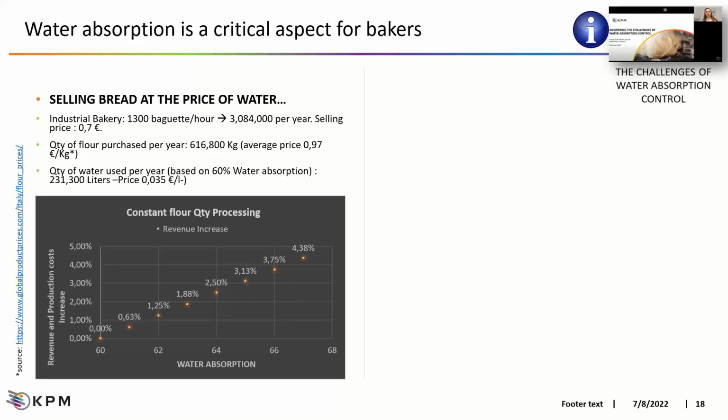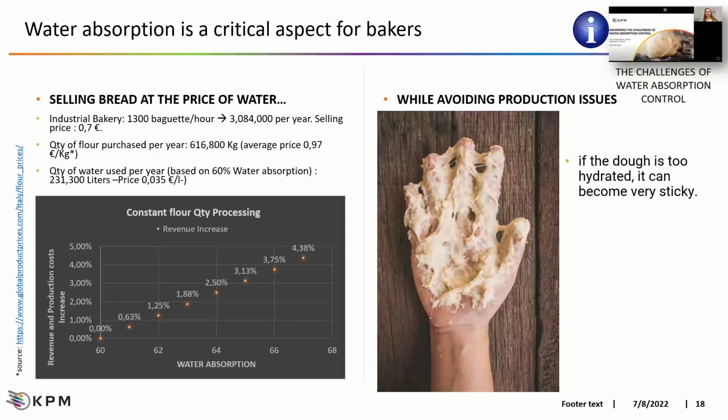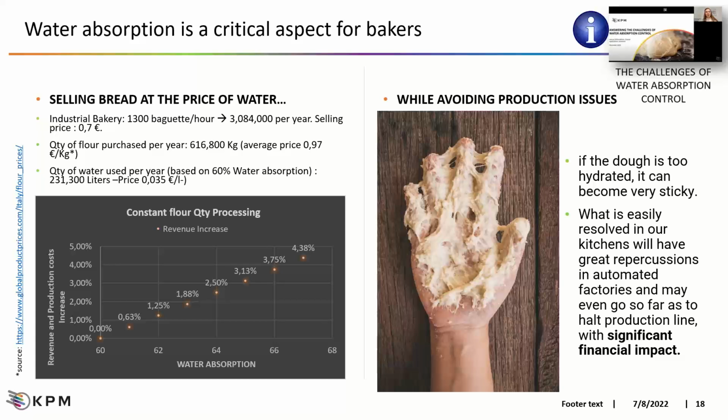In any case, whatever the process, whatever the final product, water absorption is always critical to maximize the benefits, but also to avoid production issues. Because if the dough is too hydrated, then it becomes very sticky. And that is not necessarily a problem in our kitchen. We generally all tried to make dough at home during COVID. So we know how to deal with sticky. We just put a little bit more flour on the counter and that is okay. But this is not feasible in automated factories, such as the ones that we see today. And that can cause a lot of problems, a lot of difficulties, and can go as far as to have to stop the production line. And that means a significant financial impact.